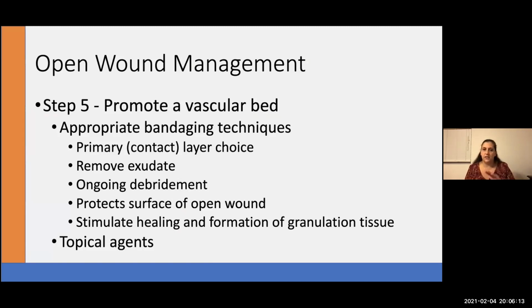First and foremost, we need to have a good primary layer that we think is going to be appropriate for what that wound needs. We need to be able to remove the exudate. We don't want that nasty wound fluid to sit there. We need to allow the body to provide ongoing debridement, or we might need to provide ongoing debridement. And then we want to protect the surface of the open wound, so we want to make sure it's not exposed. And then we want to stimulate healing and formation of granulation tissue. So oftentimes we'll then augment this with some topical agents.